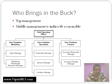And then, who brings in the money? The first thing that you have there would be the top management. The top management are the ones that you see there would be the Chief Executive Officer, or it's written here as the Chief Operating Officer. It depends on the company's policies. They can either call them a CEO, which is Chief Executive Officer, or they can call them a COO, Chief Operations Officer, or in some cases they even have designations like Chief Financial Officer, Risk Officer.